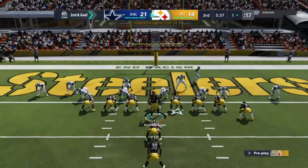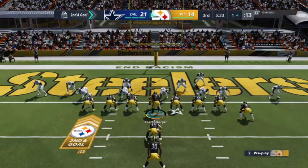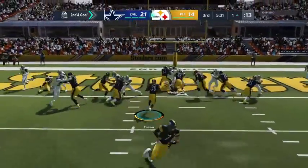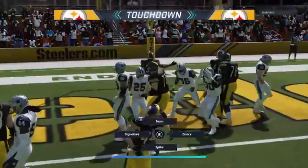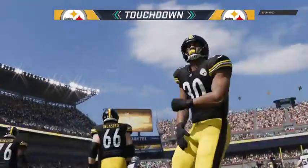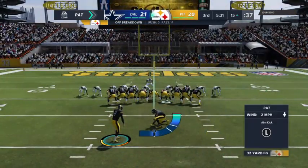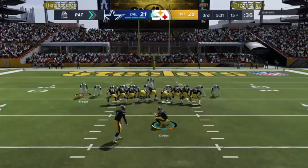Second and goal from the one. They'll look to run with Connor. And he's in. Touchdown, Pittsburgh. Taking it in from a yard line. And the Steelers are an extra point away from tying this thing up.